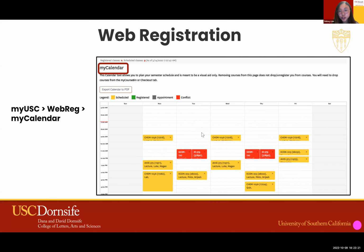So prior to registration, you do want to check your calendar to ensure that you don't have any time conflicts. That way we want to mitigate any potential restrictions of web registration blocking you from enrolling in your classes. And again, if you do see a time conflict, you may want to consider moving around your schedule a little bit or trying to see how you can work your classes so that you can fix that time conflict.